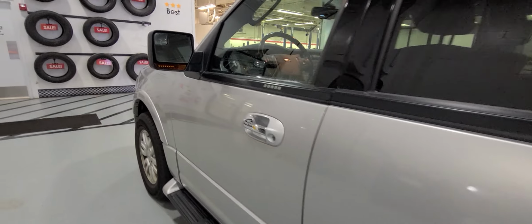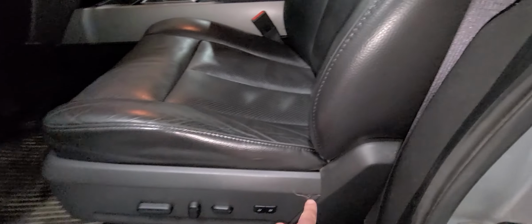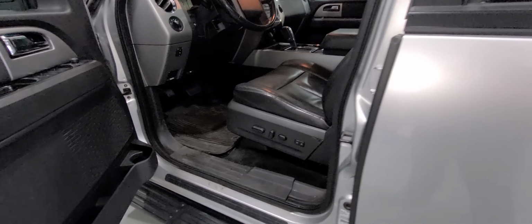Second row bench, it is heated. There's an outlet in back. Do have remote start, power lift gate, heated cooled front seats. Does have backup camera that's in the rear view mirror. You know, there's gonna be a few things. Nothing is perfect when it's 10 years old already.